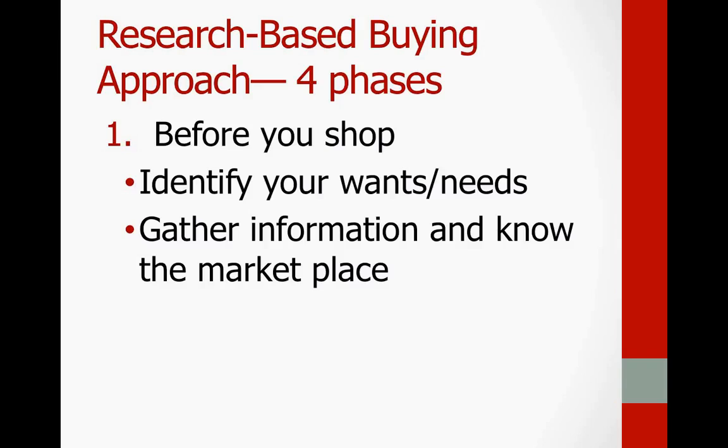So the first thing before you shop, you want to look at your wants and needs and identify them. So for example, if you just bought jeans and they ripped, and these were a new pair of Levi jeans, they happened to rip at school, your needs would be you need a new pair of jeans, not that you just need a new pair of Levi jeans.